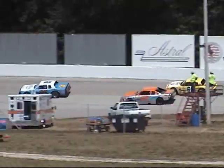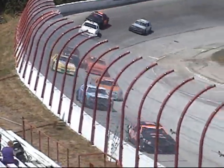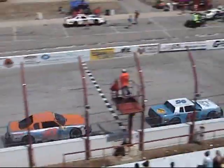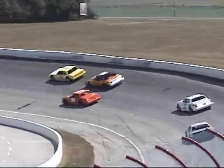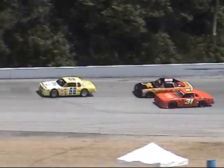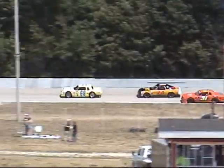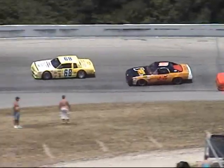Lap number 12 this time for Thompson. He's trying to put a snooze fest on at the front of the field, but it's anything but that from 2nd place on back. Dustin Burge, top qualifier. His methodical run to the front of the field continues. He's now looking for 3rd.